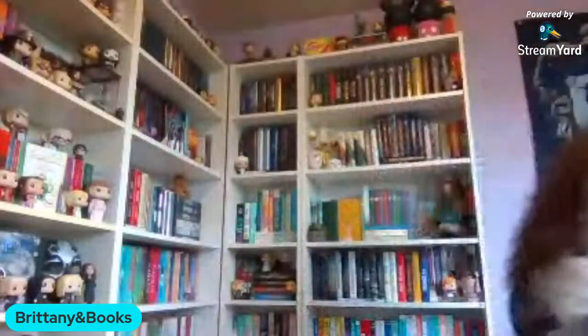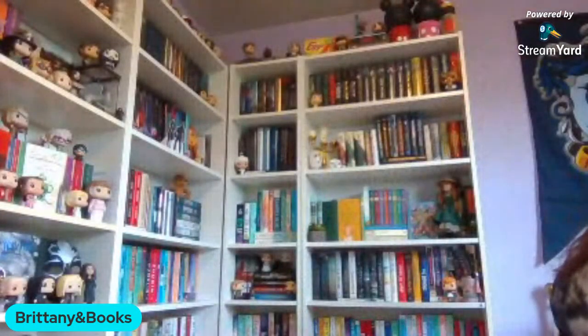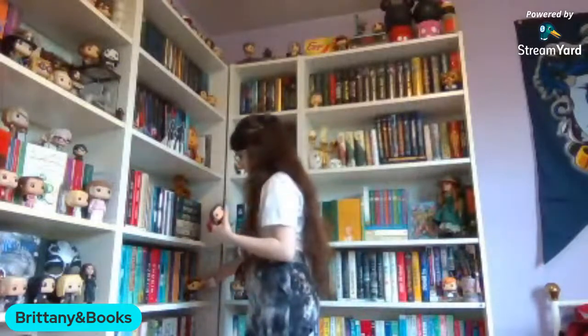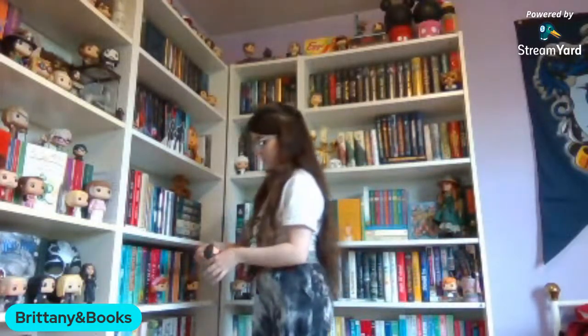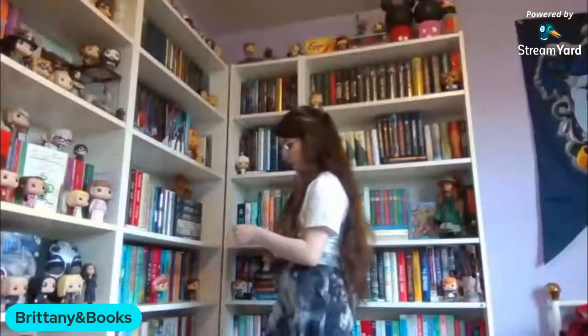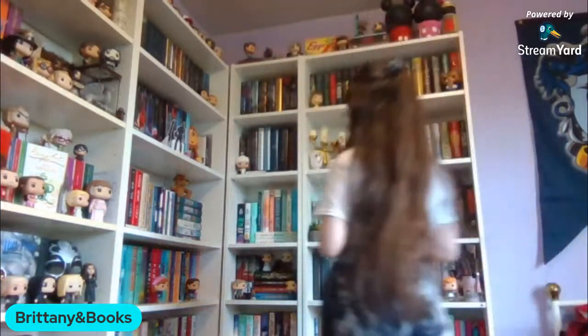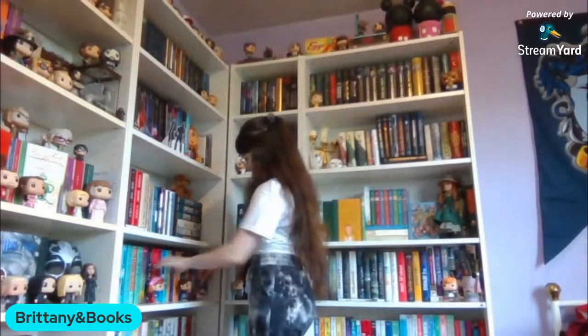I went to the mall the day after it released to get that and Concrete Rose. Then I have the Gilmore Girls Funkos, which I wish they would make more of, but I have Rory, Suki, and Lorelai. And they always go here. And then I also have this Geekerella pin that says #Save Amara. That also goes here because that's where the books are.